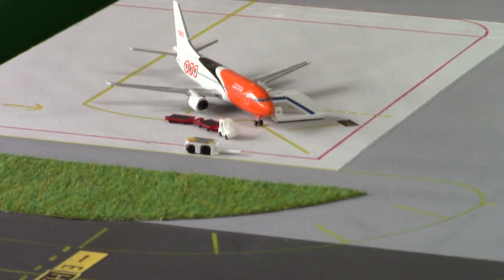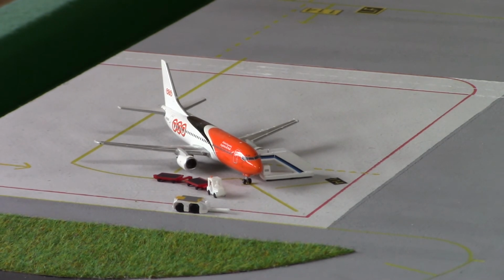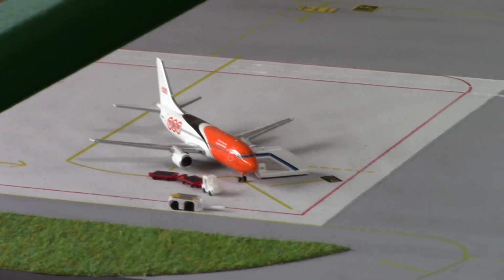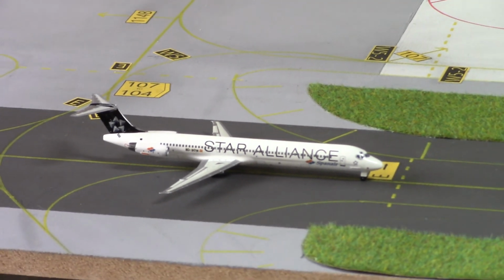And if we pan across to the far side, we have this TNT. Most of the cargo usually goes down the other side, but this time we've got this positioned on this remote stand. TNT 737-300, registration OO-TNG, and this is operating a flight from Malmo. Not sure, obviously it's getting serviced, but not entirely sure where it'll be heading back out to. Obviously cargoes are always a bit hit or miss, knowing where they're going to and from.